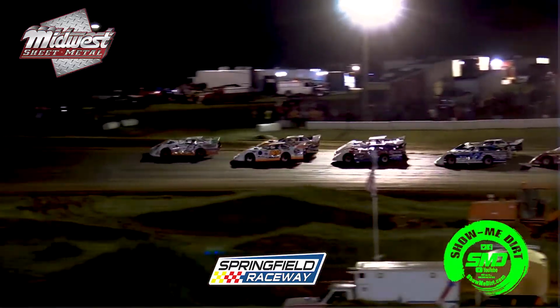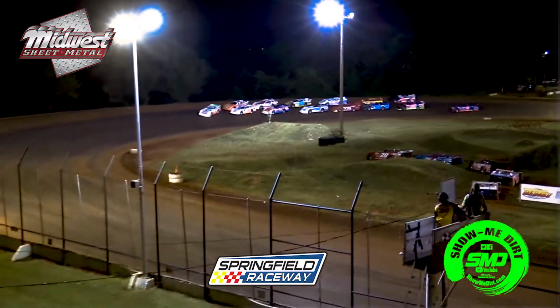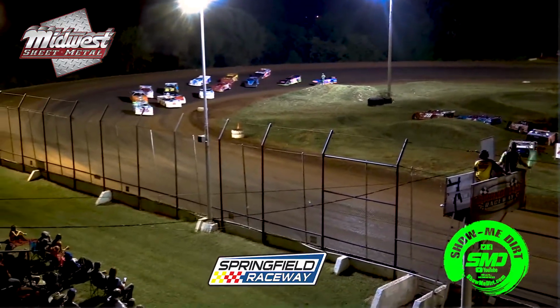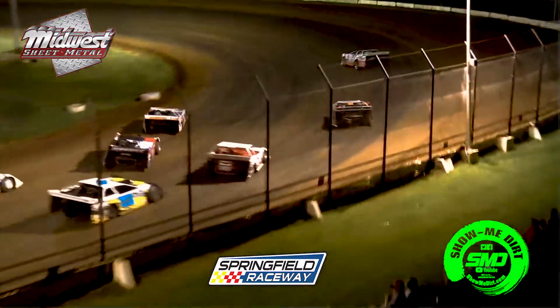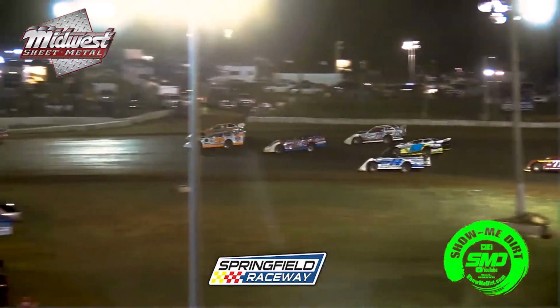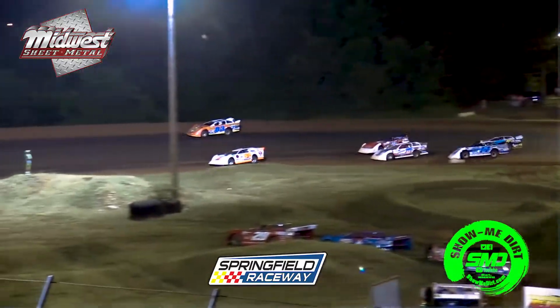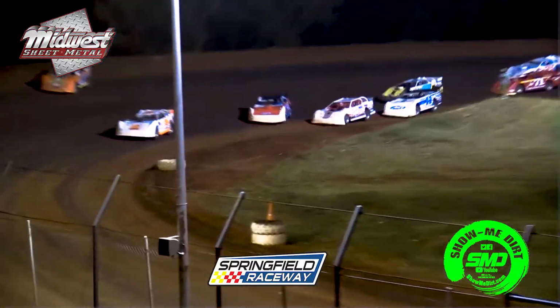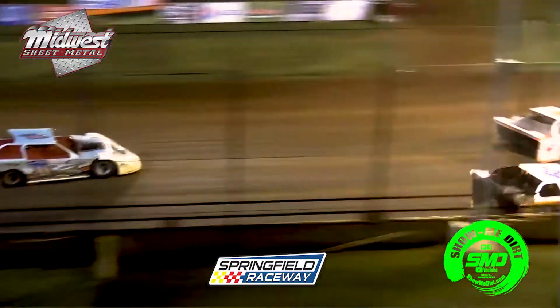All right, the lights are off around Springfield Raceway. Green flag in the air, we're racing! Looney off like a rocket. But our battle there for a second is pretty tight between Brumley and Comer as they go into turn number 2. Now, Brumley will take over the second spot.